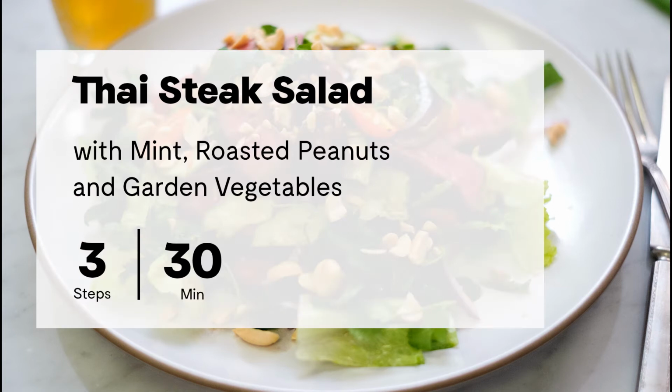You've just selected Thai-style steak salad. This recipe has 3 really simple steps and should take about 30 minutes. We are here to make a very, very delicious Thai-style steak salad. This is a super simple recipe, an absolutely delicious lunch salad, or if you're in the mood for a lighter dinner, a great dinner salad.